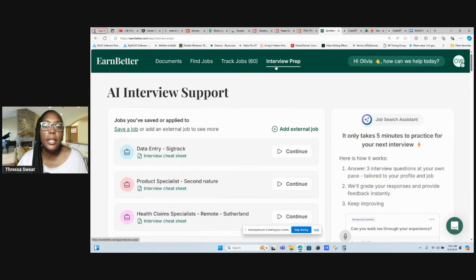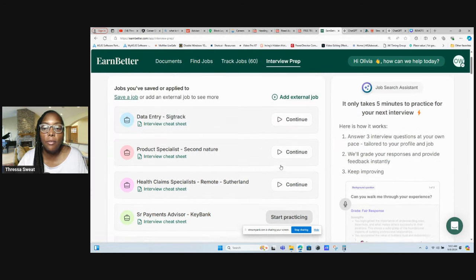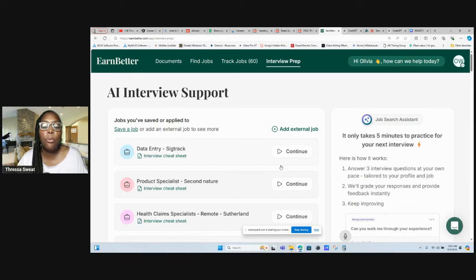This is the great thing about it: you want to be able to do a great job in interview prep. Once your profile is built and once you apply for different jobs, it's going to build an interview sheet for you. Now, if you click start practicing, on the other end there is a pre-recorded interviewer asking you questions like you were actually in an interview. It only takes 5 minutes to practice your next interview. Here's how it works. You answer 3 interview questions at your own pace, tailored to your profile and job. They will grade your response, provide feedback instantly, and you keep improving.